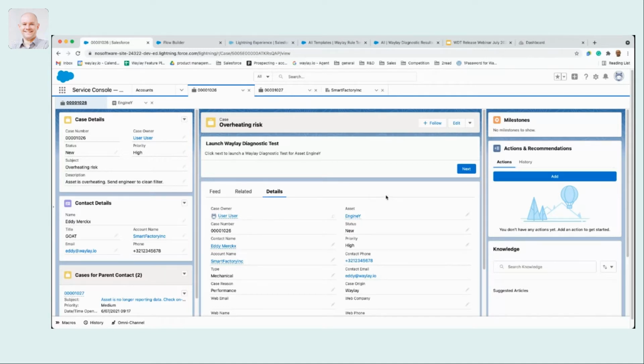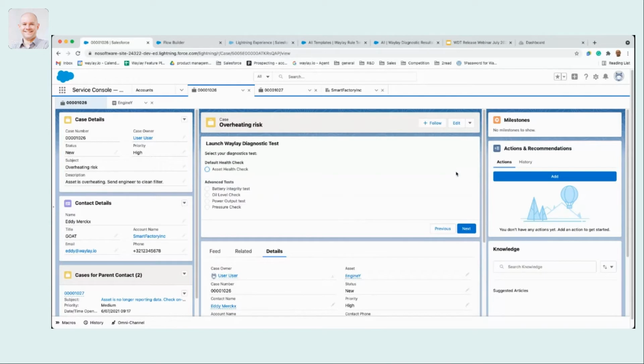a happy path scenario, right? Everything was fine. The data coming back after the diagnostics test was actually successful. But obviously, you can have scenarios where there's a failure, right?